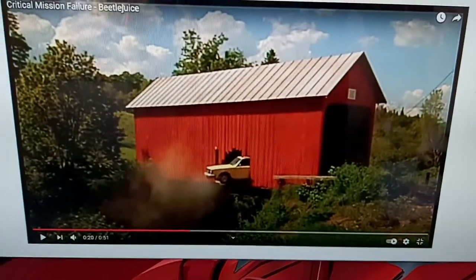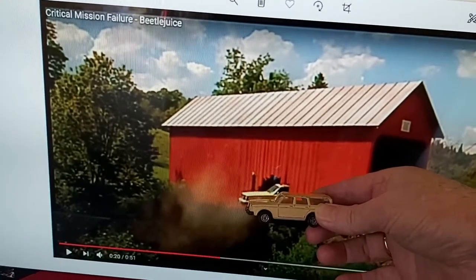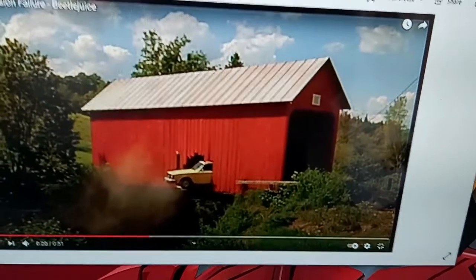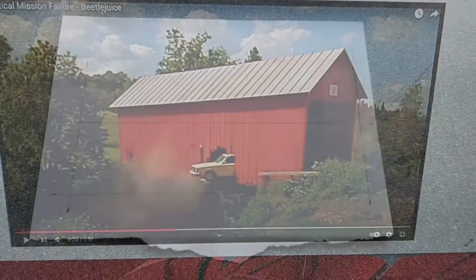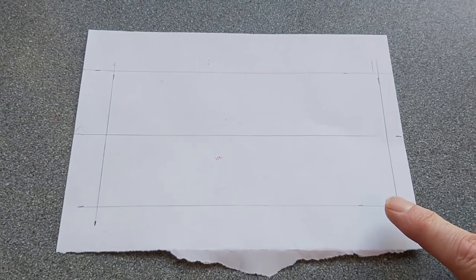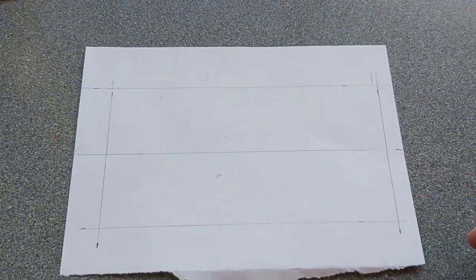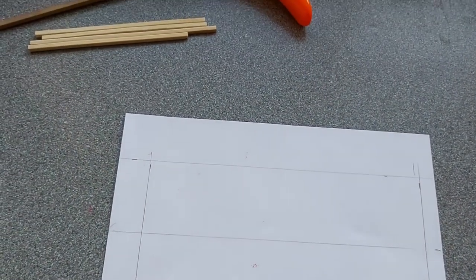Now, using the car I bought, holding that up to the screen, it's about the right size here. So what I've done is taken the measurements from the screen, the length, the width, the height, and so forth, and transferred that to that bit of paper you saw. So to make the bridge first, then I'll know how I need to make the base, the width, and so forth. So what I'm going to do is make the bridge itself, which is a wooden bridge at the time, it's now a concrete bridge, out of lolly sticks.